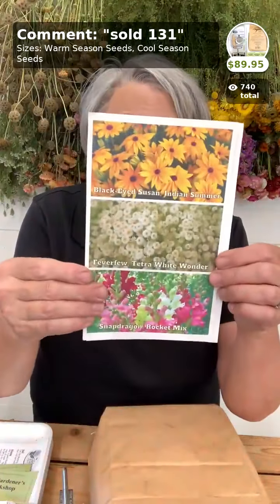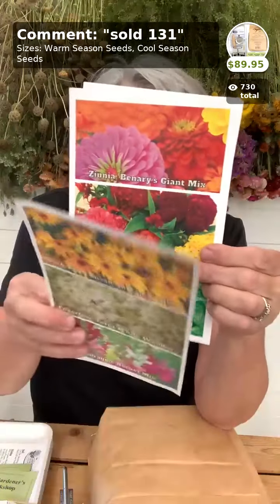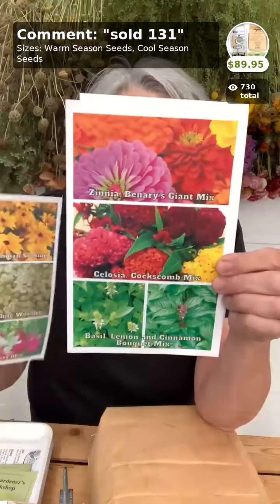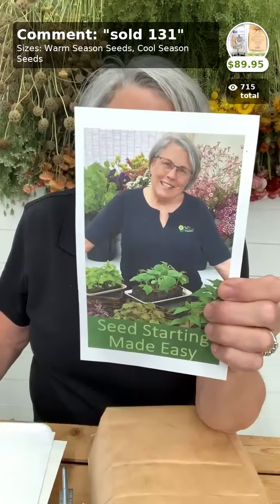and it comes with your choice of either 3 cool season hardy annual seeds or 3 warm season tender annuals, and these are our best sellers, y'all. These are our customer favorites, and it also includes the Seed Starting Made Easy online course that takes you by the hand, and I walk you through the whole thing from beginning to end.